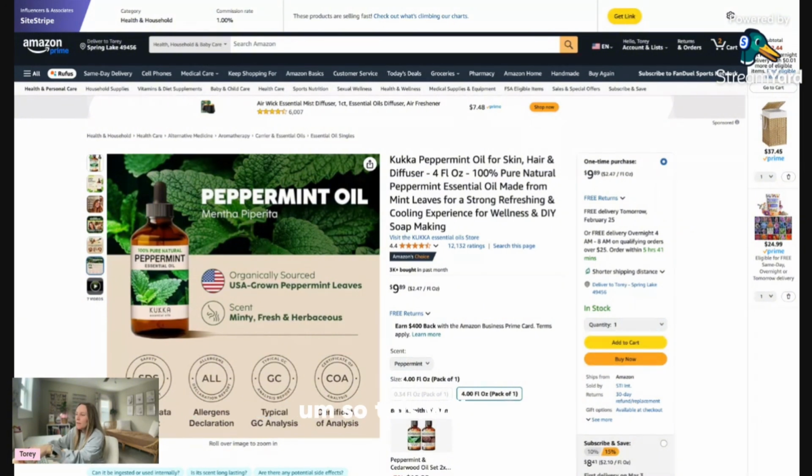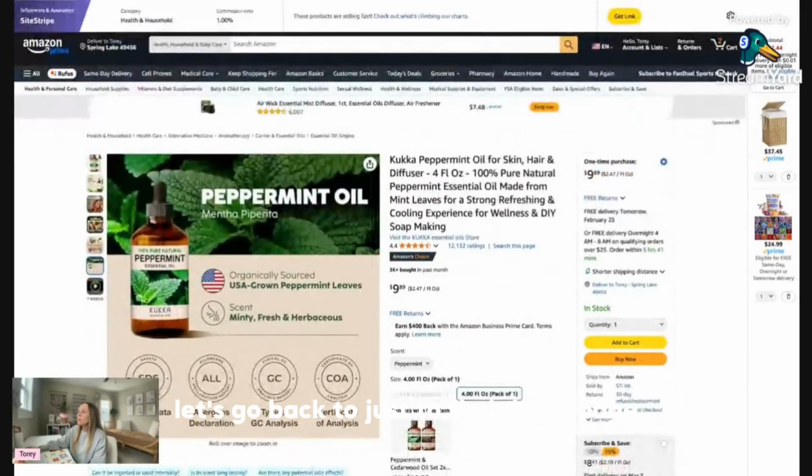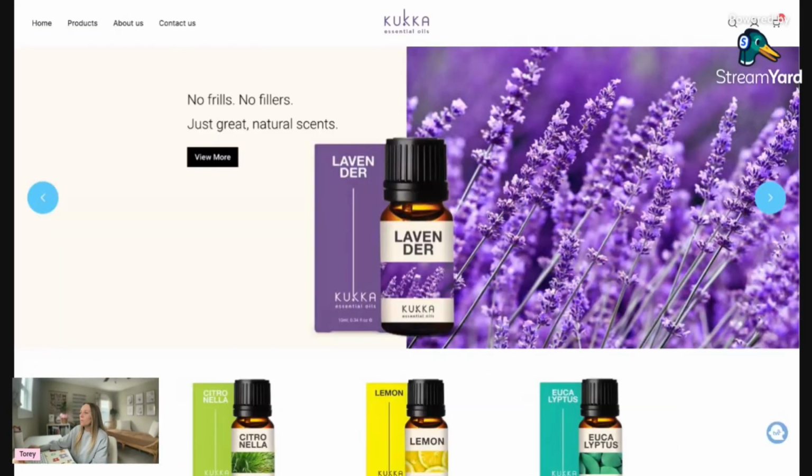So they say they have a safety data sheet that I didn't see anywhere. A typical GC analysis would be great, but I don't see that anywhere, and again, that should be on their website. So I think I'm going to leave it at that. Let's go back to their homepage. No, I wouldn't buy from this. I don't recommend you buy from this company.